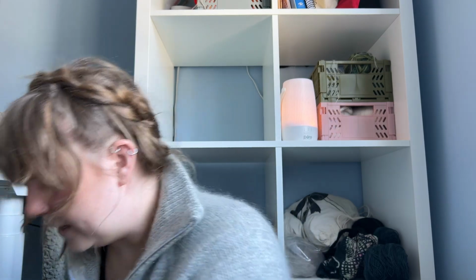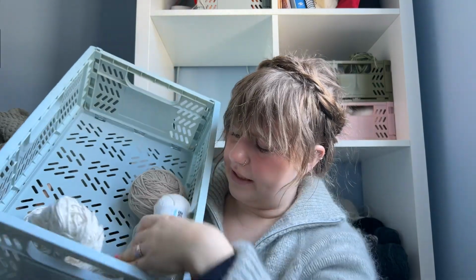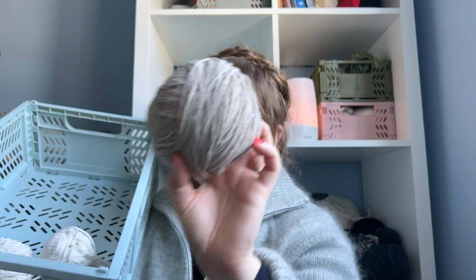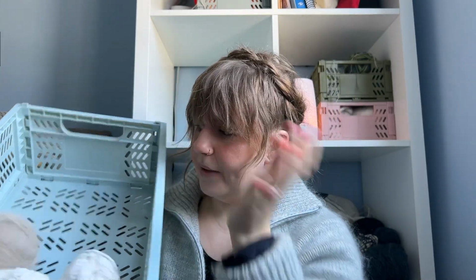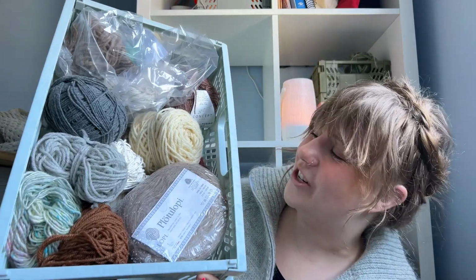So there's some cotton in here down at the bottom. I don't know why I have so much of this dishcloth cotton. And then this is an unknown wool in like an oatmeal kind of color. This would be good for the frog too. Okay, maybe I'll make a frog. Anyways, another bin down. Yay, go us. Wow, look at that color coordination. Beautiful.